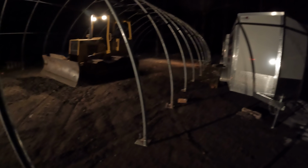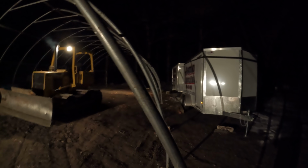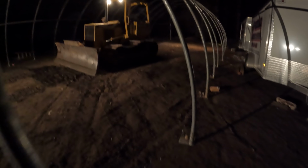So drill the hole, hammer it in. We're gonna have to line all these up after. You can see the last few I've done have been good, but down there we got some crooked ones and whatnot.